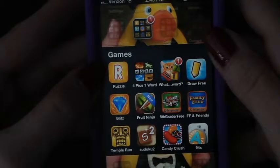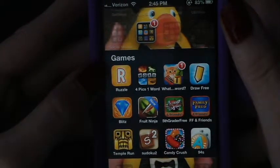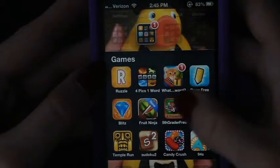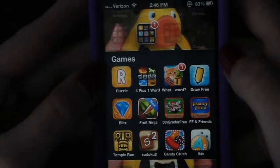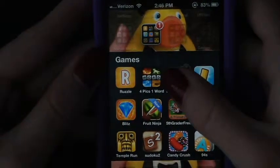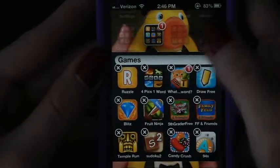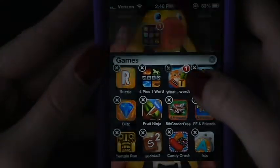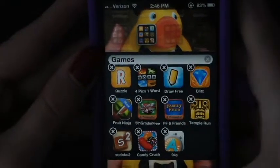So I have Ruzzle, and that was actually a really fun game. I actually really liked it. And then I have 4 Picks, 1 Word, and I just got stuck on it, so I got annoyed, so I stopped playing it. And then I think this is called What's the Word or something, and it's basically the same thing as 4 Picks, 1 Word, just a different name. And I think I'm just gonna get rid of it actually, because again, I didn't pay for it. But okay, delete. Because it always has this little notification on it, and it's really annoying.